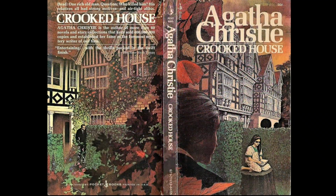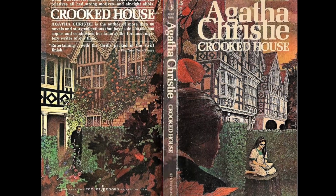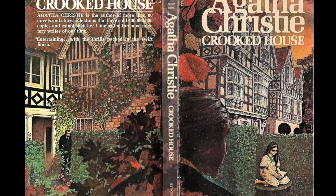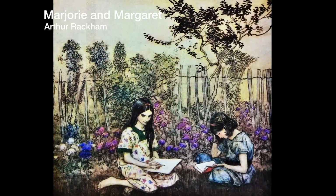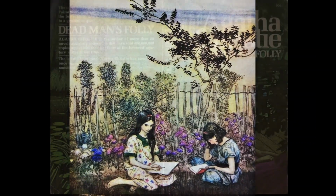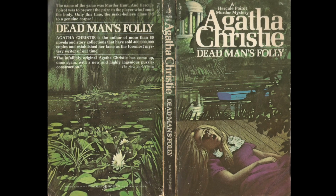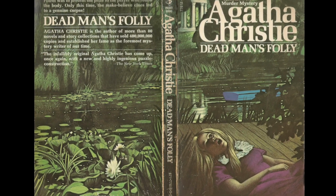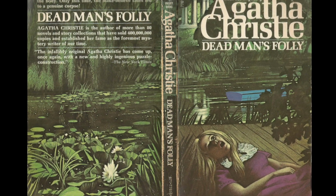The woman's head in front of the multi-gabled house for this cover of Crooked House is based on Mary Dunning, Tom's wife at the time, while the girl reading actually comes from an Arthur Rackham painting called Marjorie and Margaret. More accurate than the UK cover, this US version for Dead Man's Folly features the body of girl guide Marlena Tucker, found dead in the boathouse.